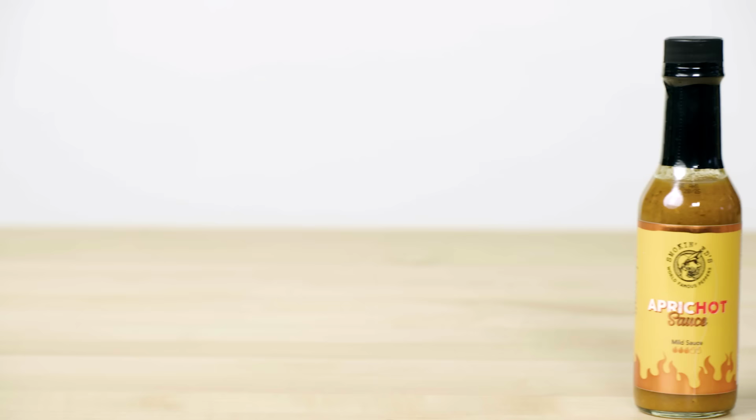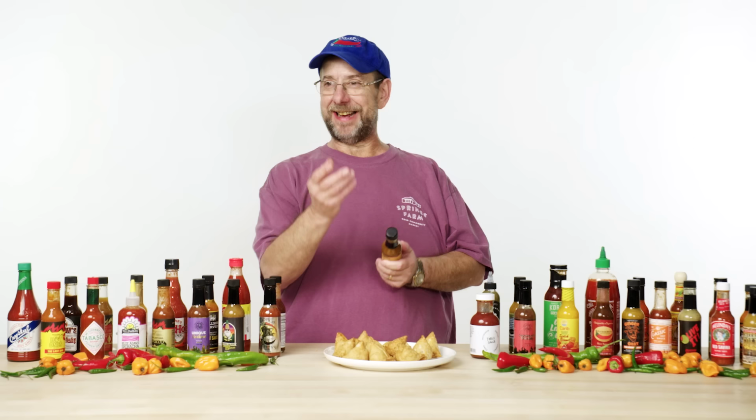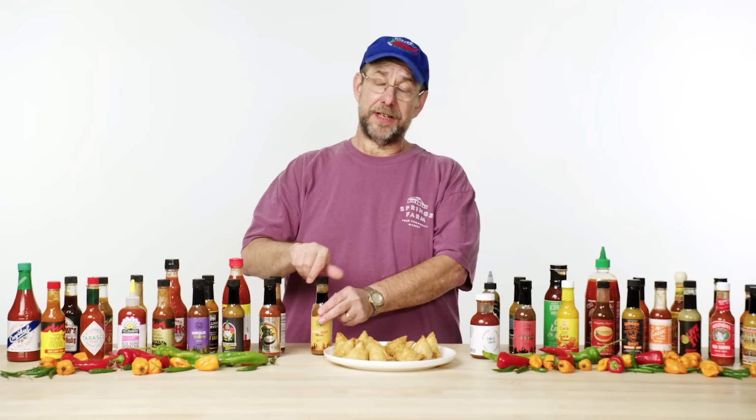The Apra hot sauce. The ingredients on this one: vinegar is first, apricots are second, and apricots are a really fibrous fruit. Chili peppers, lavender flavor concentrate, lemon peel, and vanilla extract. It's that bitter taste that you get from apricots. Dances really well with the fresh taste you have from the pepper. This is probably one of the hottest fruit sauces you're ever gonna taste.